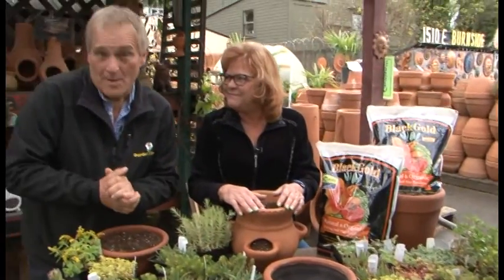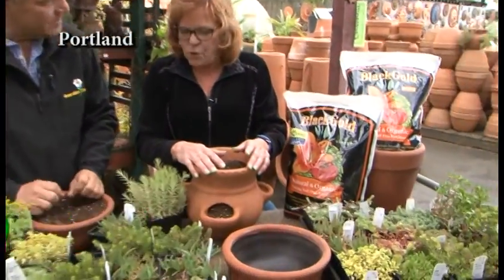So I'm here at Little Baja, and I'm with our good friend Donna Wright of Black Gold. And Donna, today we're going to be planting up some sedums, but of course we're using the natural and organic Black Gold product. Why would we choose this for sedums?